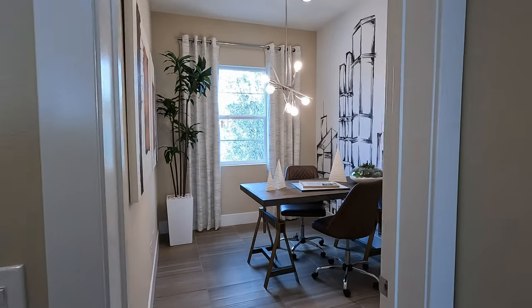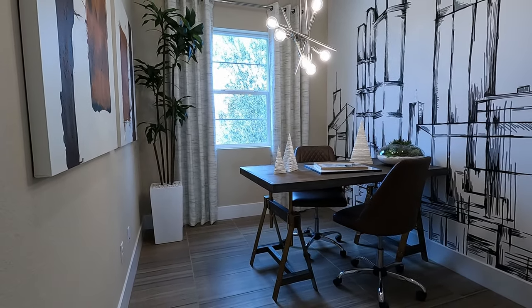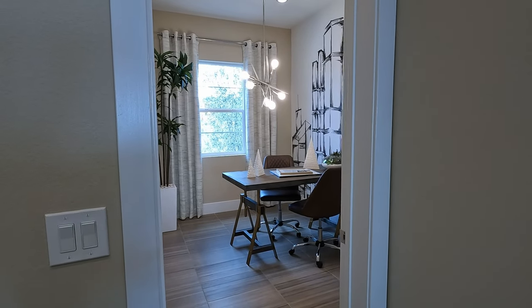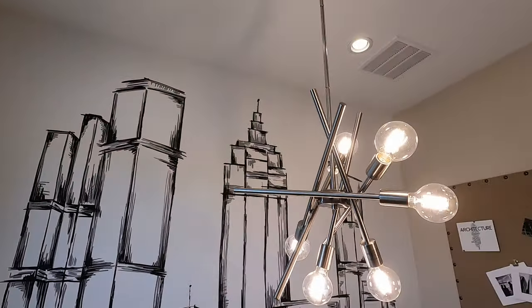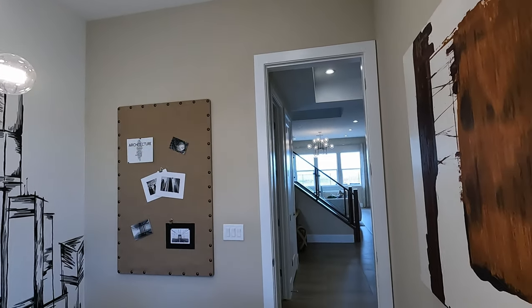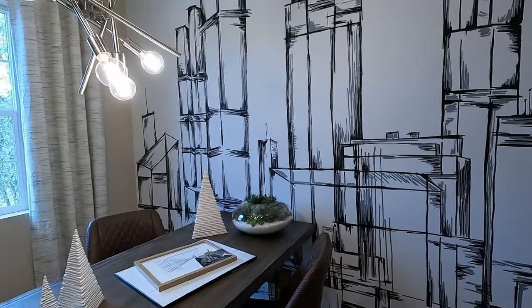Now really quickly, right here in the front, we have a flex room. 11.8 by 8.6 square feet. You can put an optional door here, so you can kind of make it into like a bedroom setup. Some modern lighting, 4 LEDs. We are looking at 10-foot ceilings on this home, 8-foot interior doors. Pretty cool, what a great office.